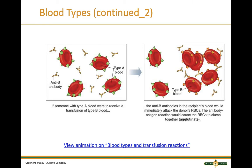And the reason it's harmful to give someone with A blood a transfusion with B blood, we can see here, if you introduce the B antigen, the B antibodies are going to bind to it and cause agglutination. That can block blood vessels. It will also cause the blood vessels to break and release their hemoglobin, and that can lead to kidney failure, and it's not good.